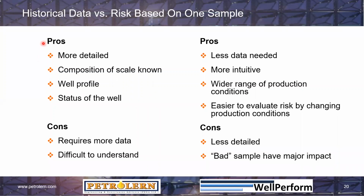The pros of the historical data is that it can be more detailed because you have a lot more data in it. It can tell you the composition, and it can tell you where in the well you would have what kind of composition. You have a well profile, so it would be easy to say, okay, now we estimate that we would have a major calcium carbonate downhole, so we need to do a workover. Or we can see that with the treatments we're doing, we don't really have any scaling issues. And of course, you can see the status of the well by this.